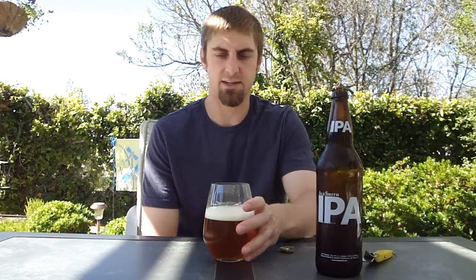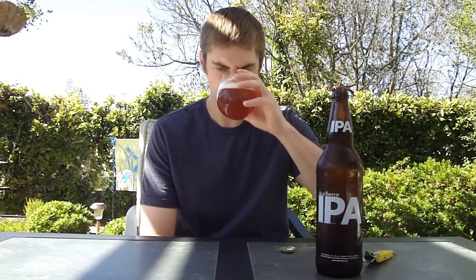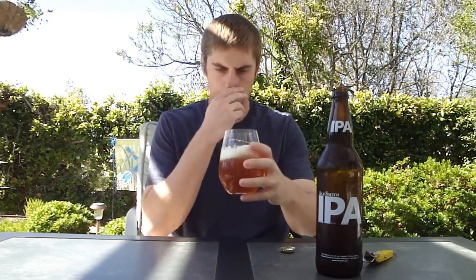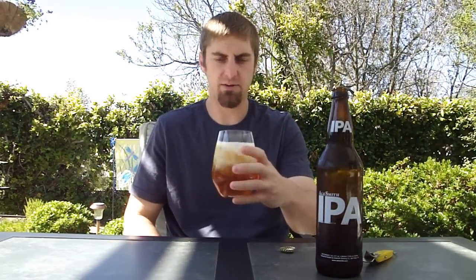Oh, I love the aroma on this. It's a very soft aroma. It has a lot of tropical fruit and pineapple going on, and I love that pineapple in the aroma on this beer. It almost reminds you of a Hawaiian cocktail with the aromas coming off. And it's a very sweet hop bitterness. Maybe get a little bit of the caramel malt in the background there as well.